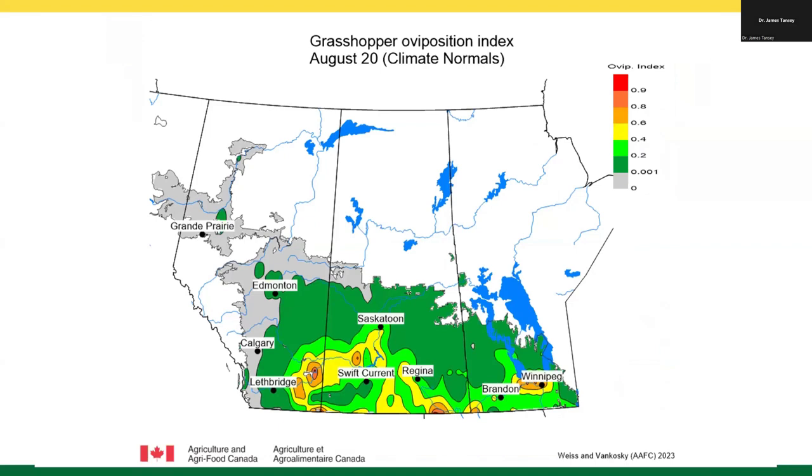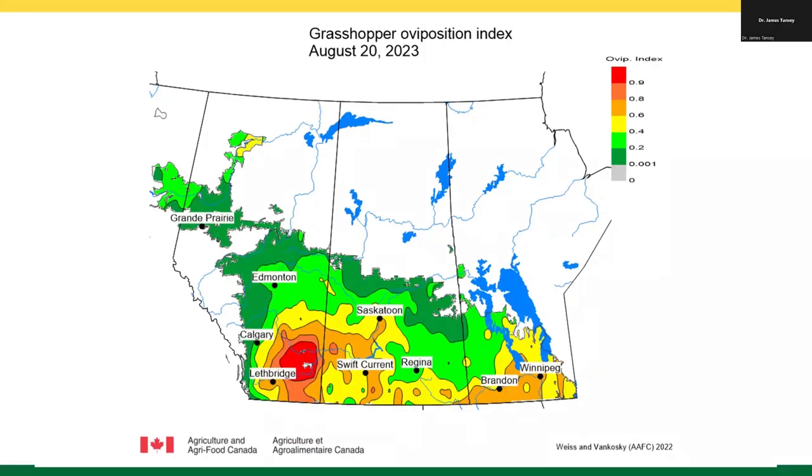I'm certain that there will be an heir apparent to step up, and those that are working currently are doing an excellent job. So this is the oviposition index climate normals. You can see, southern part of the province, typically pretty favorable for egg laying. This is what things look like normally, quote unquote, normally. This is what things look like this past year. So highly favorable for grasshopper egg laying.